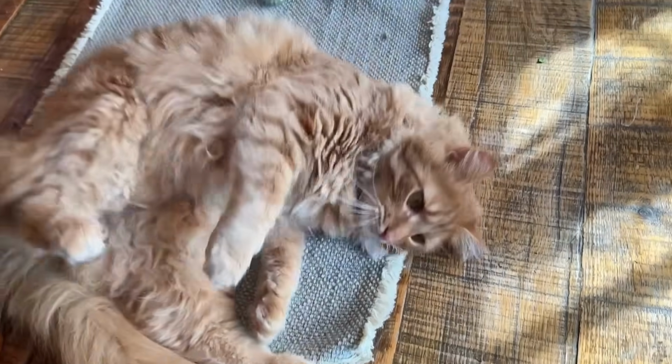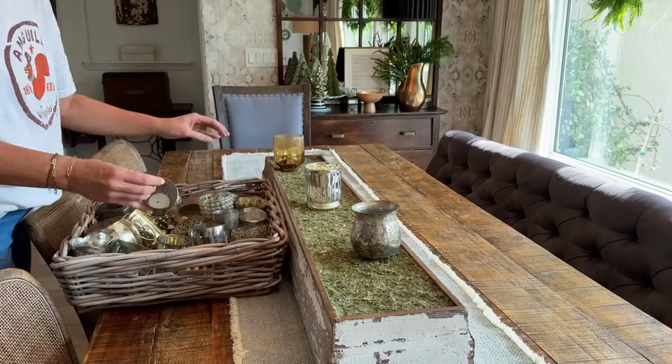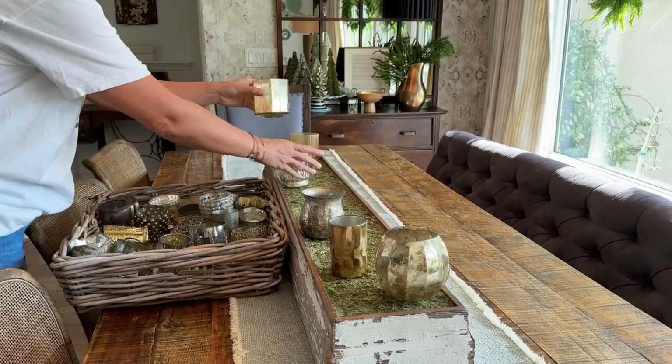Kitty would not stop meowing, you guys. I had to stop from decorating and pet Kitty for a little bit. But we're gonna move on to the centerpiece.